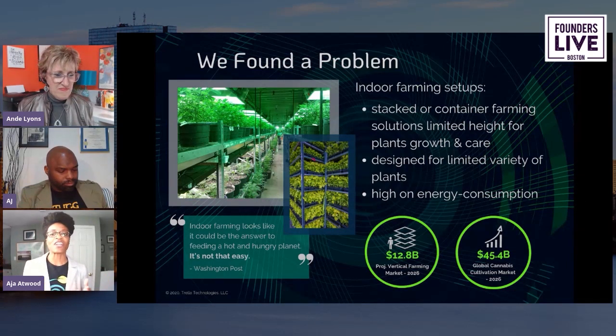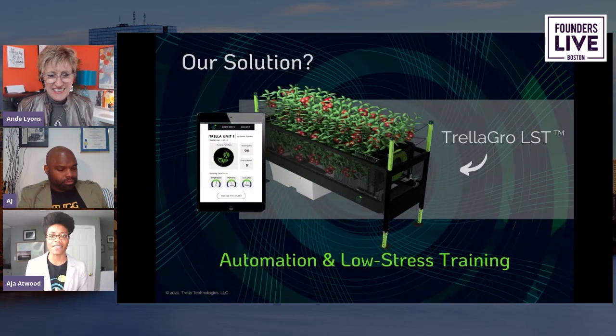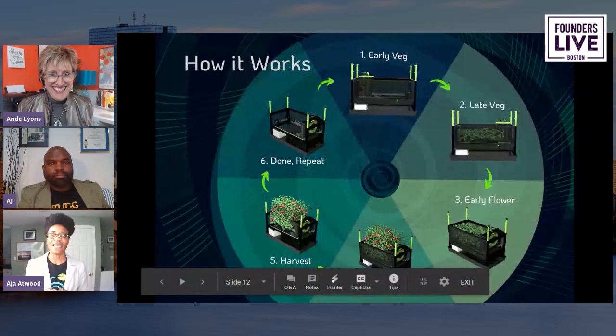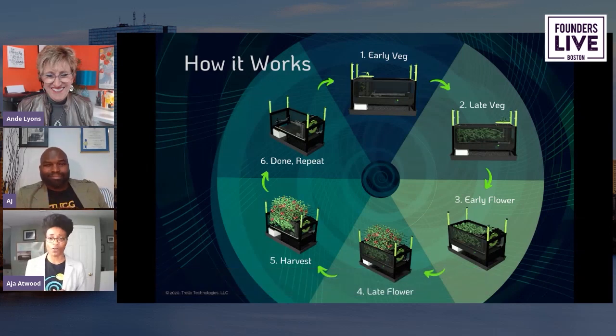So, we created an energy efficient and globally scalable solution. Trella Grow LST is an automated horizontal plant training system that automatically trains a tall plant to grow sideways. Next slide, please. That's right, it gently trains tall plants to grow sideways, which creates faster growth with less energy.